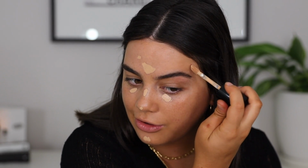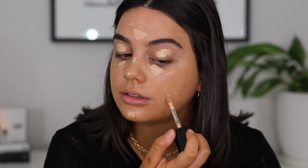Got a little red mark there. And I have this red mark here and I just don't know what it is. It's been there for a long time. And I have a little bit of redness here, so. Oh, so much coverage.